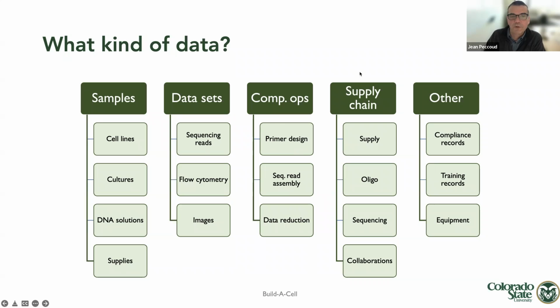Supply chain is an important component as well. You need to keep track of your orders, and not from an accounting perspective, but you need to be able to connect an oligo order or gene synthesis order to the rest of your workflow, because the output of that operation is going to go into things that you're doing in your lab.